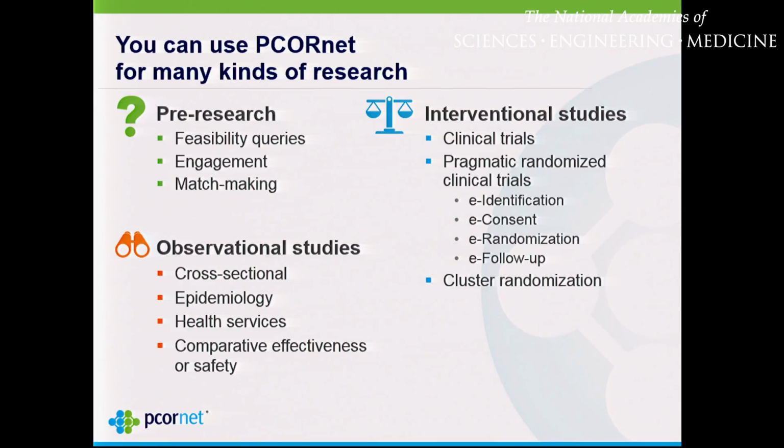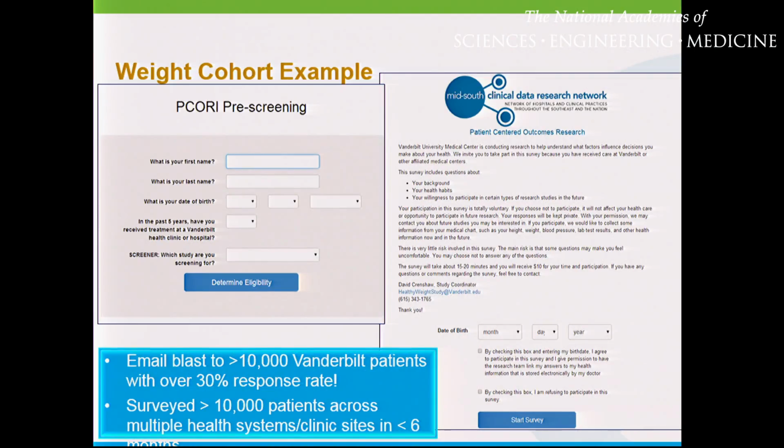We can talk more in the Q&A about the role with industry in terms of phase 4 trials versus even potentially some phase 3 trials. And this is just an example of something we did just at one site at Vanderbilt, where we were identifying patients who met criteria for a weight study.